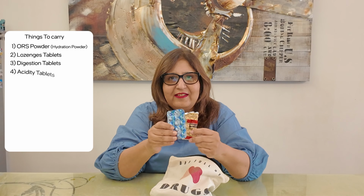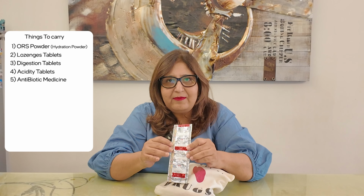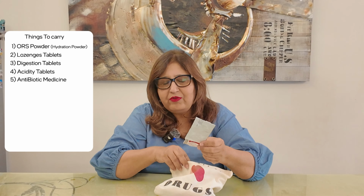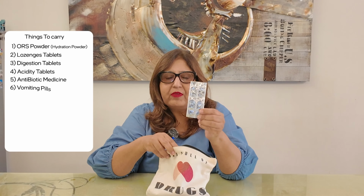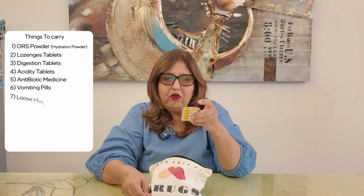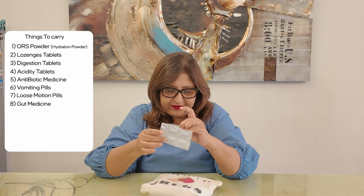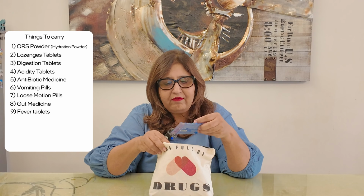Some acidity tablets. I always get some antibiotic prescribed from my doctor before going on a trip. You never know when you have fever. Then if you're nauseated, feel vomitish, then carry some medicine for that also. For loose motions, again, this is for my gut. So if you have any issue, please carry some medicines for yourself.